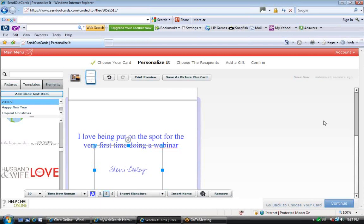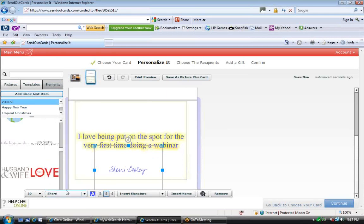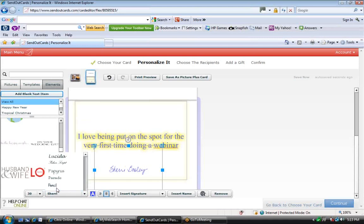Now one of your fonts you could choose besides Times New Roman was Sherry. Is that your handwriting? No, it's not. Sure it is. Oh, you know what? When you do your font, they have you print it in a little box, and then it sends it. So yes, that is my handwriting.